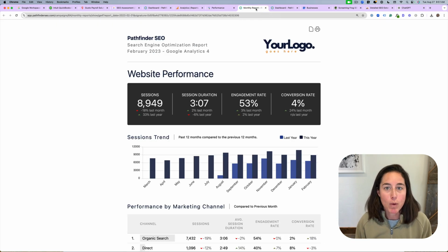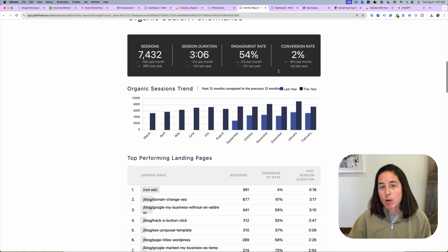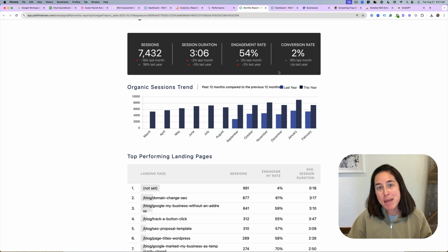That's where we leverage the white labeled monthly reporting feature out of Pathfinder. These reports are easy to use, easy to digest, and are ready for your clients in just a matter of minutes via integration with Google Analytics.